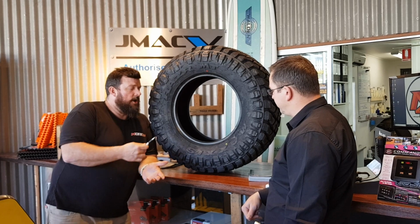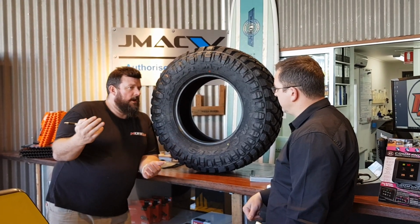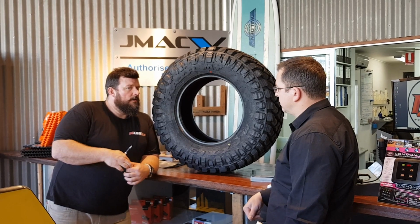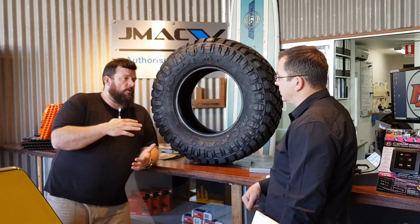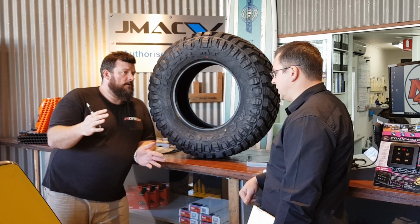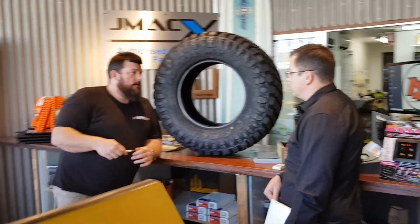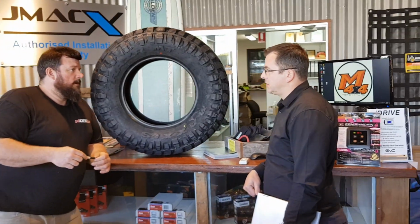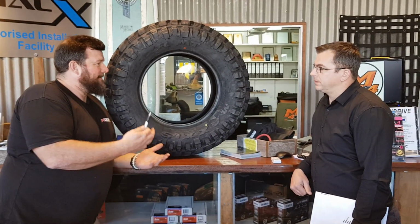Yep. So we actually have a rule here with tyre age. We won't work on a tyre that's any more than 5 years old. That's generally the rule through a lot of mechanical shops or tyre shops as well. But there's no legislation in Australia. No, there's not. In other developed countries, they have that, but they don't here.